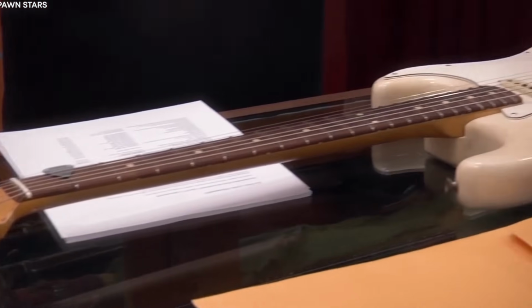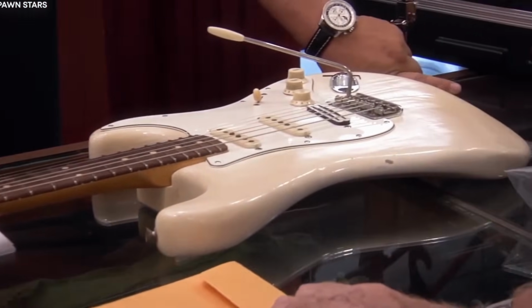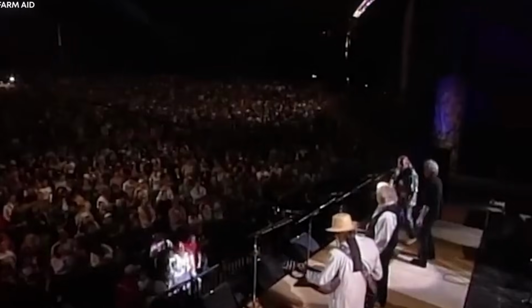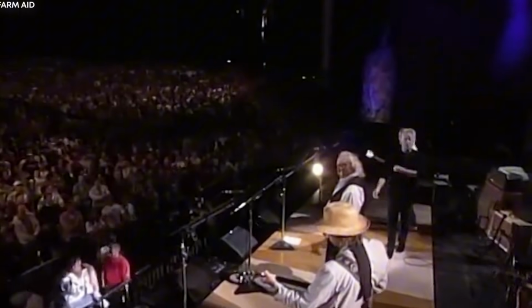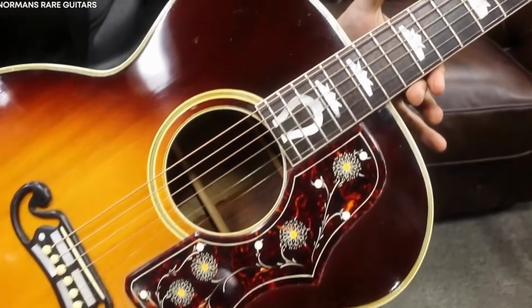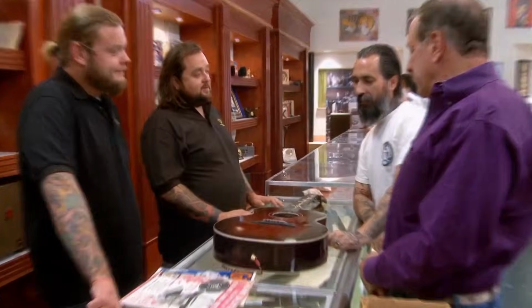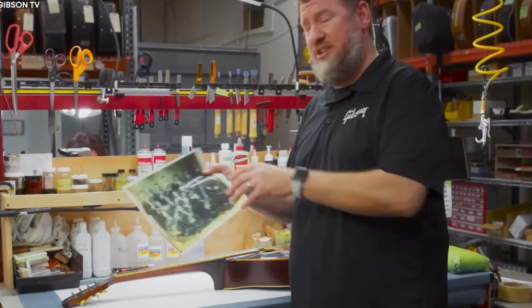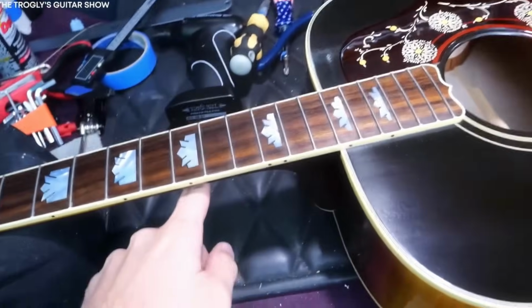Any uncertainty surrounding repairs, replaced components, or undocumented history can significantly affect value. For a guitar from the early 1940s, even small ambiguities can translate into substantial financial exposure. From a business standpoint, the SJ200 represented a museum-grade artifact rather than a conventional retail opportunity. Rick recognized its historical importance, but also understood that acquiring such an instrument would require confidence not only in its authenticity, but in the limited number of buyers capable of purchasing it at its true market level.